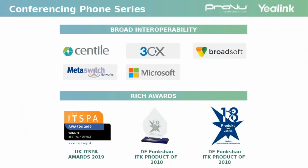There's broad compatibility with most platforms. So here we've just got a few names. The conferencing solution has also won multiple awards for their rich feature set and the flexibility which Yealink offers that you won't find in other well-known conferencing manufacturers.